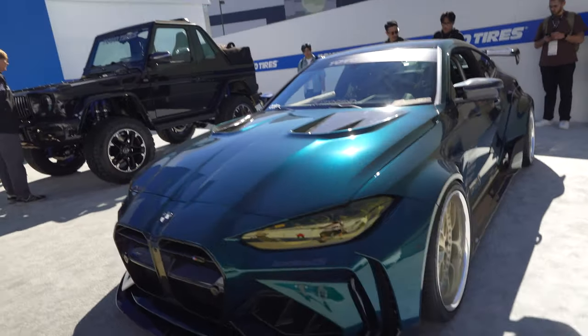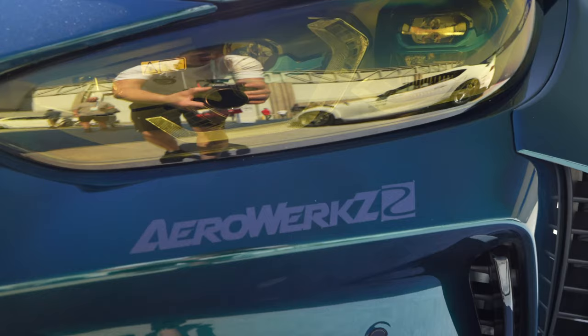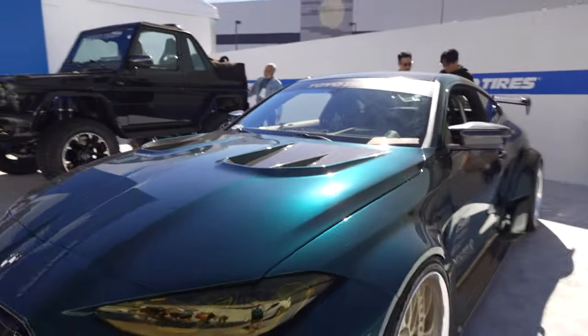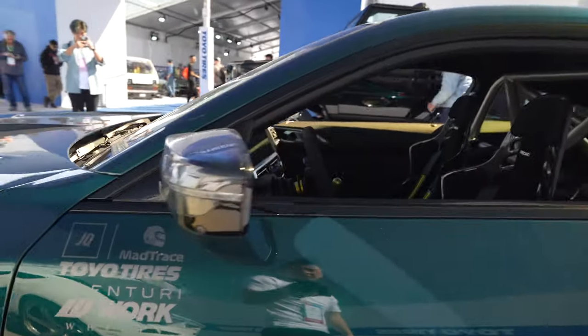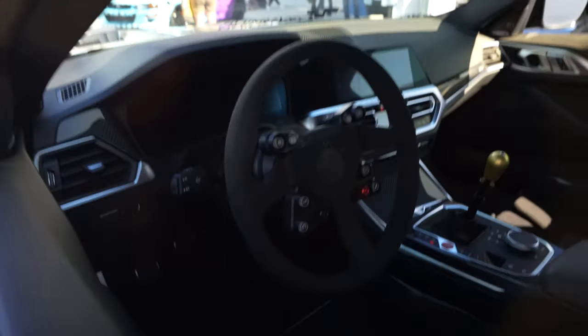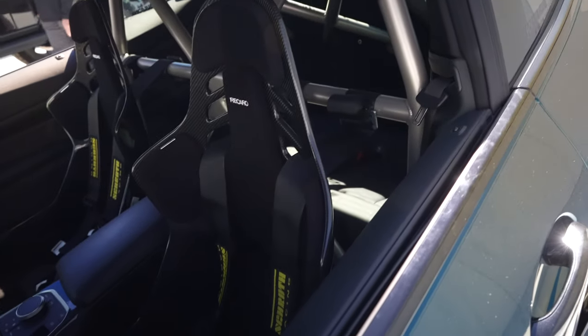And then we got the M4 with Aeroworks on it. Green is like the color. This is the second or third one we've seen in green. Again, love the steering wheel. I love it. Look at the carbon seats. Recaro is a big hitter too when it comes to seats. A lot of love for those.